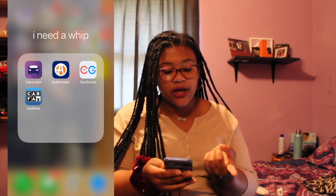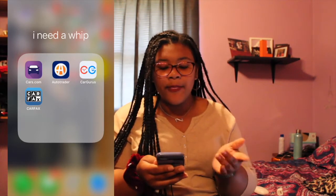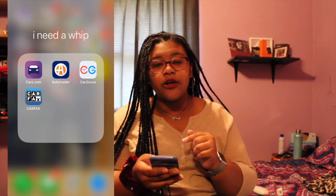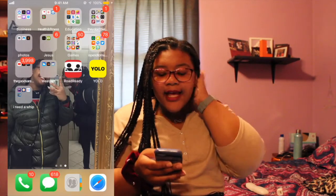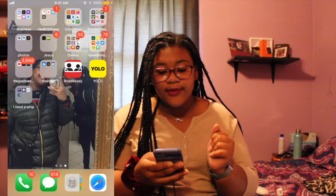One being cars.com. Don't know why you name your car app .com, but okay. Auto Trader, which I know may sound crazy, but I actually prefer Auto Trader's website rather than their app because their app does not give you all the listings. Then we have Car Gurus and Carfax, and that's pretty much it.